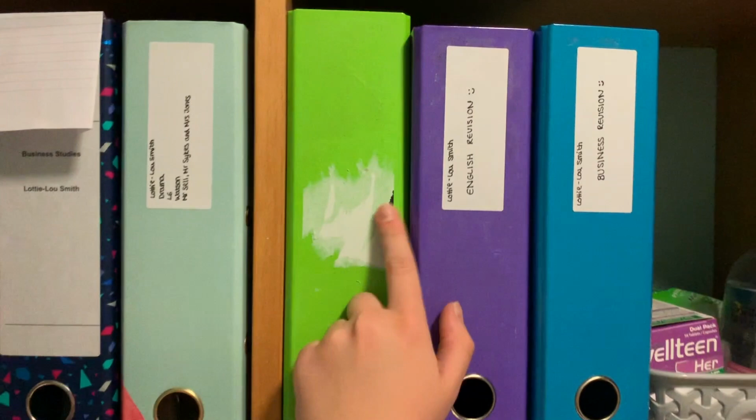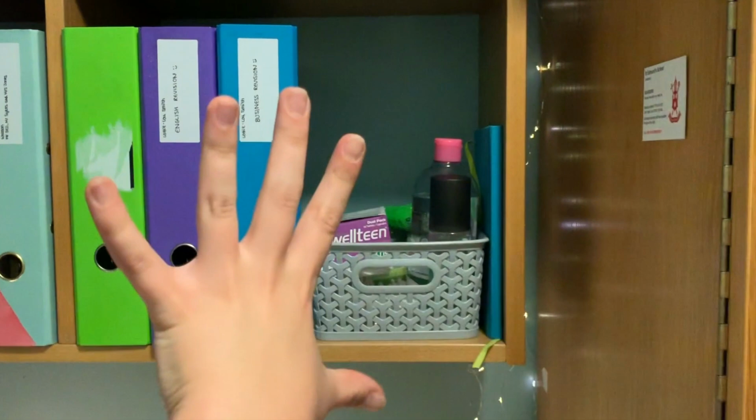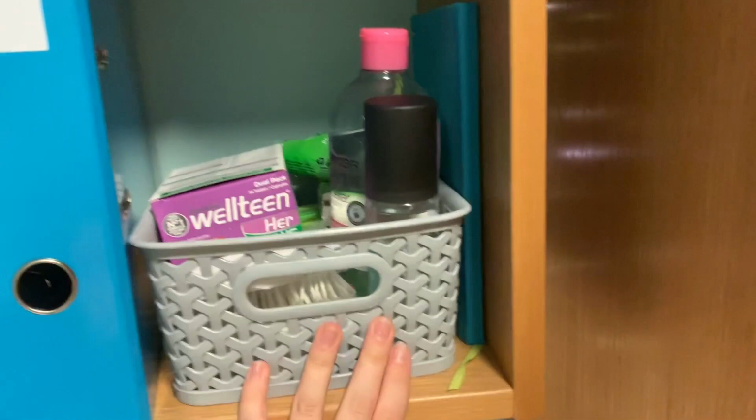Also, ignore this. It's really annoying, but I literally cannot get that label off. And I just covered up my school there, so that's what that is. In this first cubby, I've just got a planner. And then I've got this box full of toiletry stuff, like tissues and vitamins and spray.